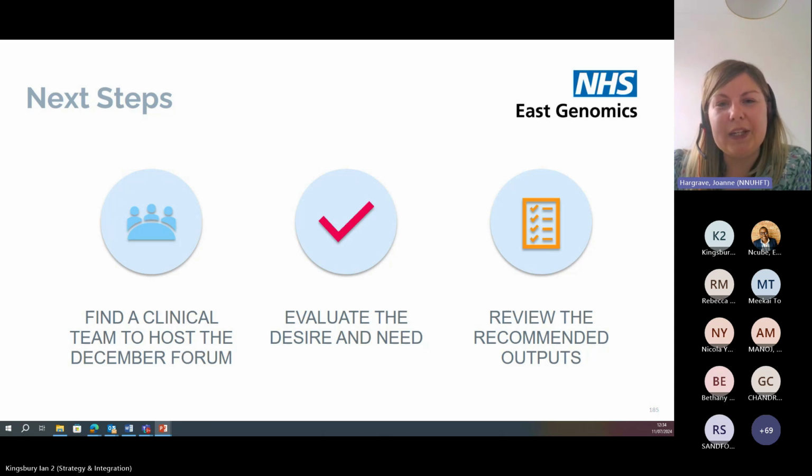We then also need to evaluate the forum and identify if this is something that should be continued. And we need to understand how the trust can be leading the way within this network.